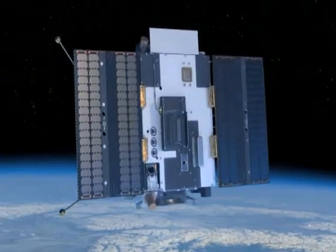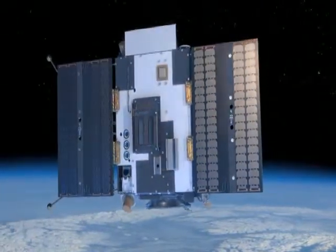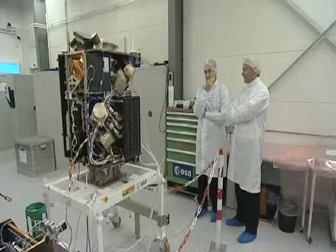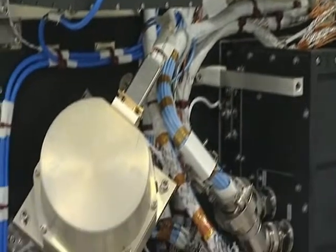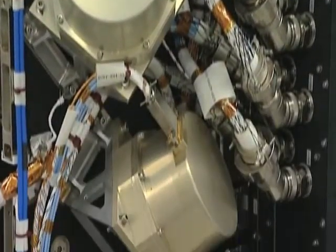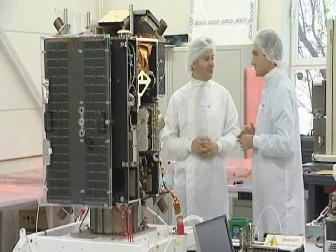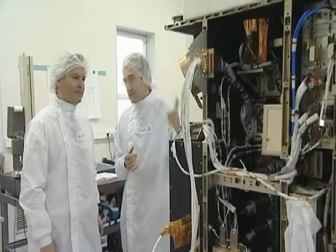PROBA 2 is a part of the In-Orbit Technology Demonstration Program. Missions dedicated to the demonstration of innovative technologies. On board, 17 new technological developments and 4 scientific experiments. Demonstrating in orbit is the fastest way to test the new technologies which will be used for larger missions.